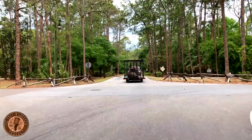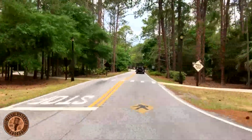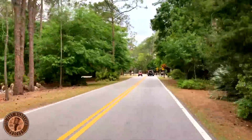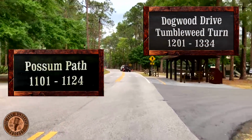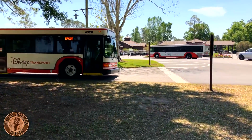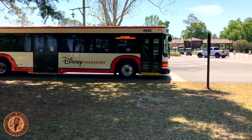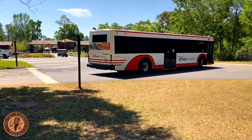If this is your first visit, you can see a few things. Continuing on straight, you'll see signs for the 12, 11, and 1300 streets and all of their bus stops. If you get behind a bus, you might have to wait, but not very long. These buses keep a tight schedule. And as a friendly reminder, you cannot pass a bus anytime on the road.